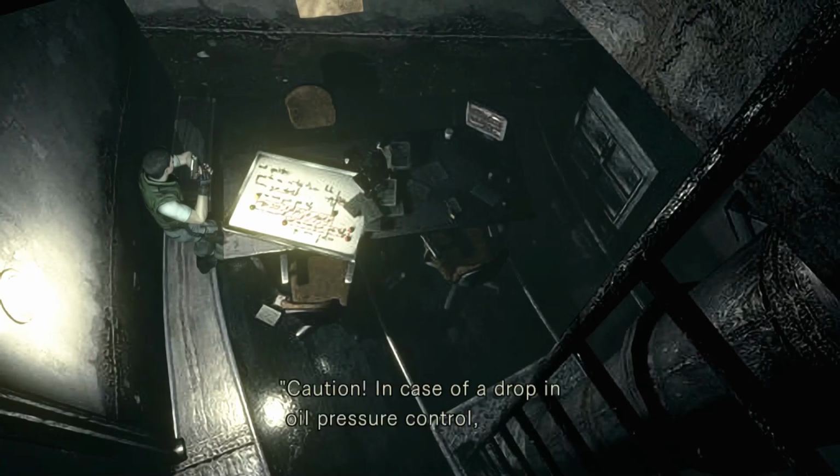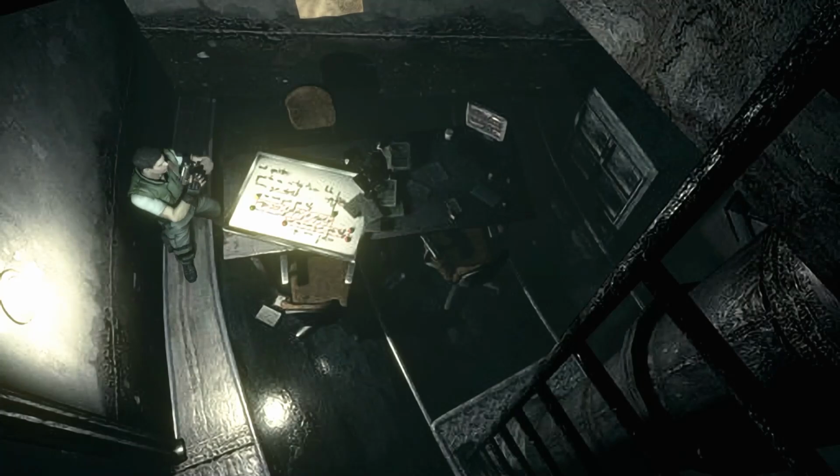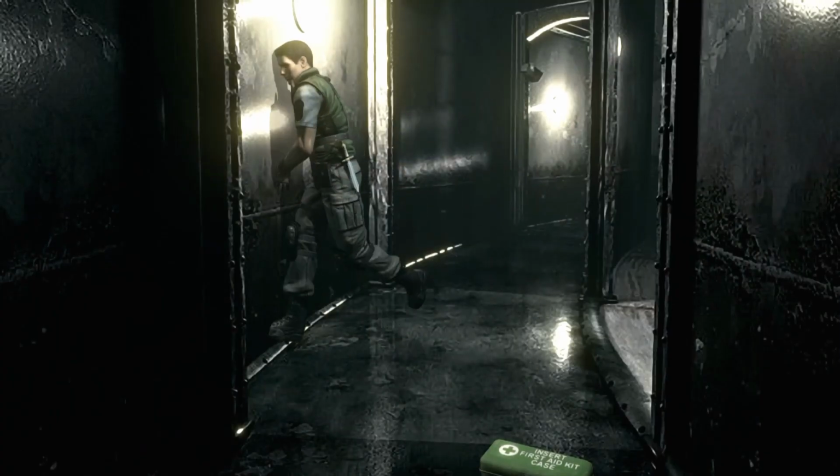Caution, in case of a drop in oil pressure control, open valve number 2.